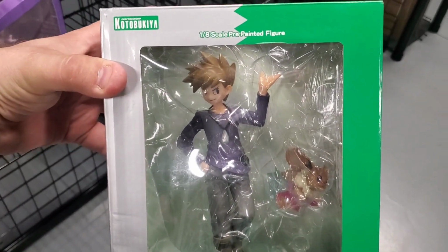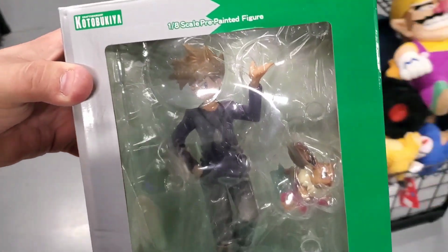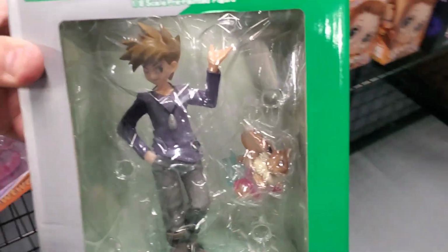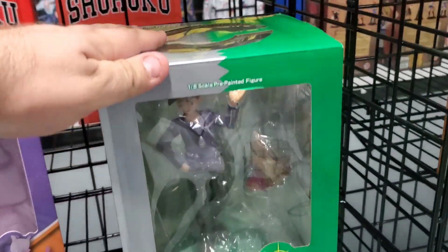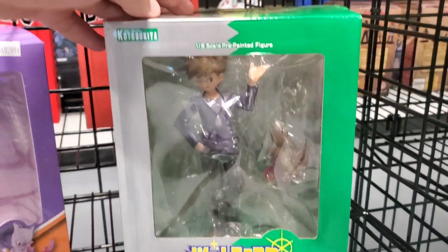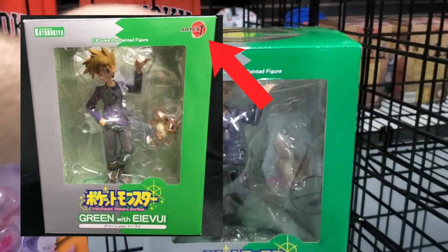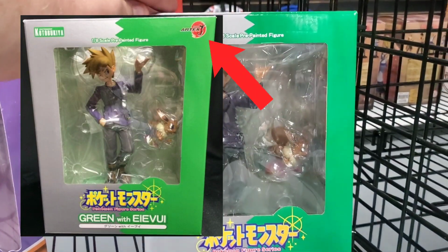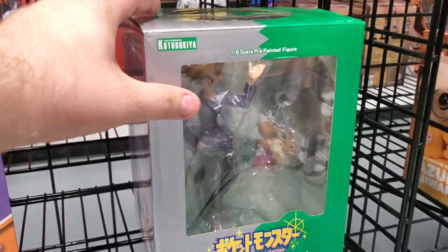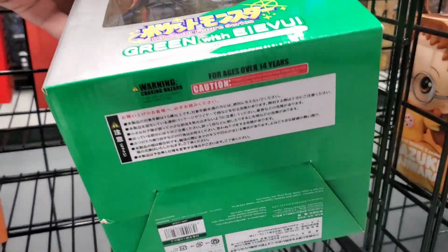So I feel like this is kind of an important thing to let people know, just in case you go out shopping and you don't know exactly what you're looking for. This is actually a fake. This is not from the company that makes them. There is another logo that goes up here. So make sure when you guys are buying stuff, even from stores you trust, always check and make sure that what you're buying is real, because these are normally really expensive.